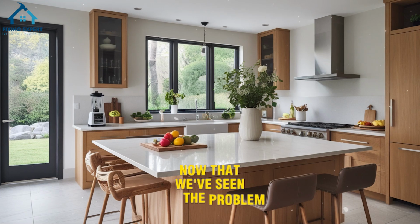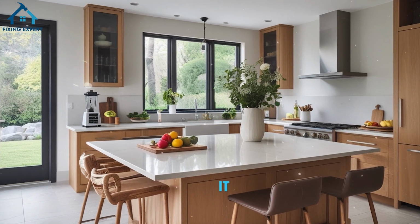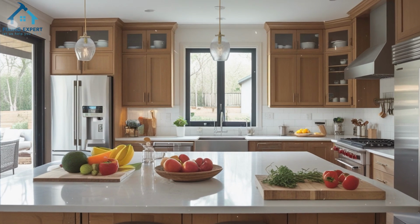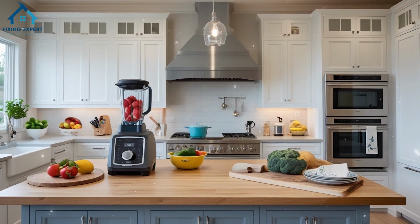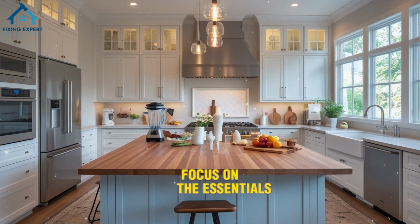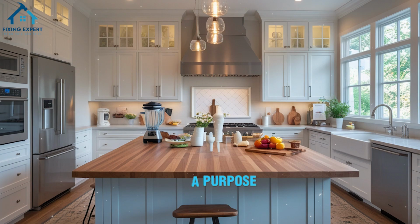Now that we've seen the problem, let's talk about how to fix it. The solution is simple: clear the clutter and simplify. Start by asking yourself, what do I actually need on my island? Focus on the essentials and remove anything that doesn't serve a purpose.